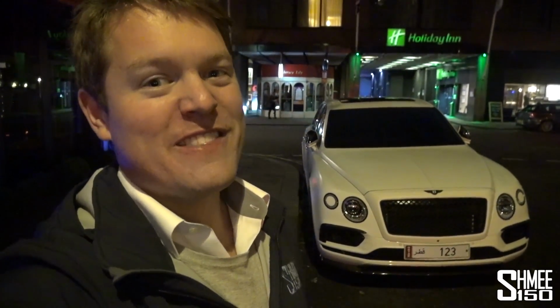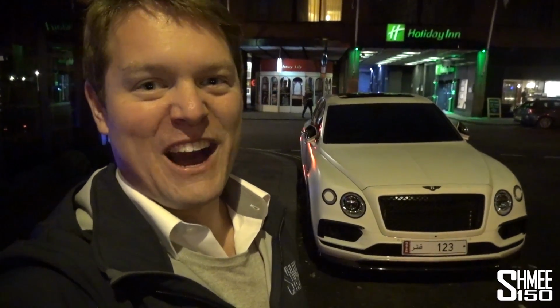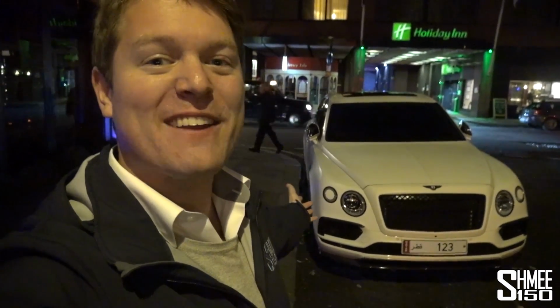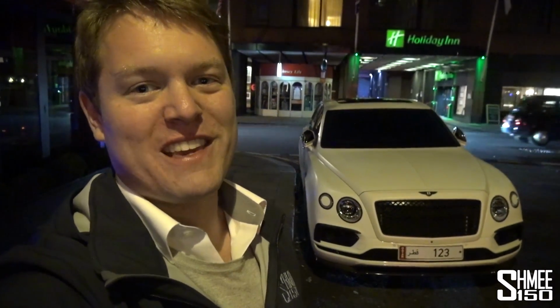Qatari registration number 121. I think it's pretty obvious this is almost certainly the second car from the same gentleman. A very nice car it is too, but not the one that I was looking for tonight. Now, I might be wrong about that, but I would suspect the odds are pretty high. So the Bentayga it was instead, not the Chiron for this evening. That is, unfortunately, my bad luck.